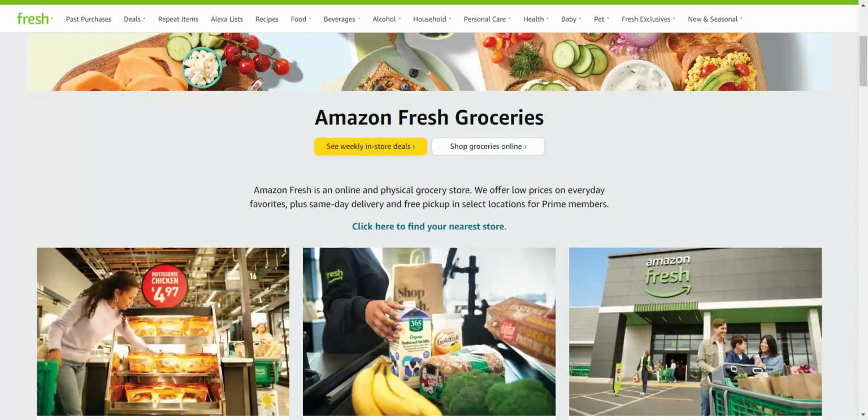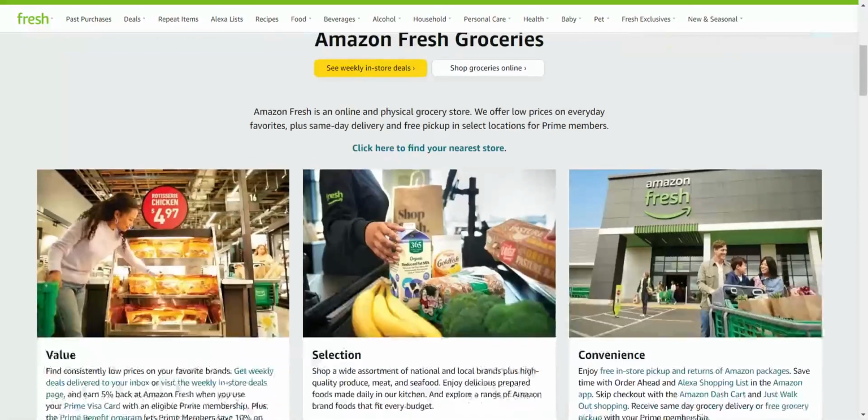Just walk out shopping. This is the most seamless and futuristic way to shop at Amazon Fresh. Simply scan the QR code in your Amazon app or use Amazon One to enter the store. Shop like normal, taking items off the shelves and putting them back as needed. Sensors and cameras track what you take, and you're automatically charged when you leave the store. No checkout lines, no waiting.